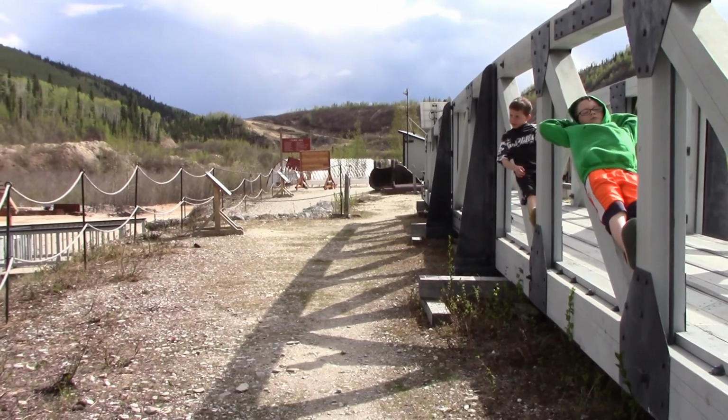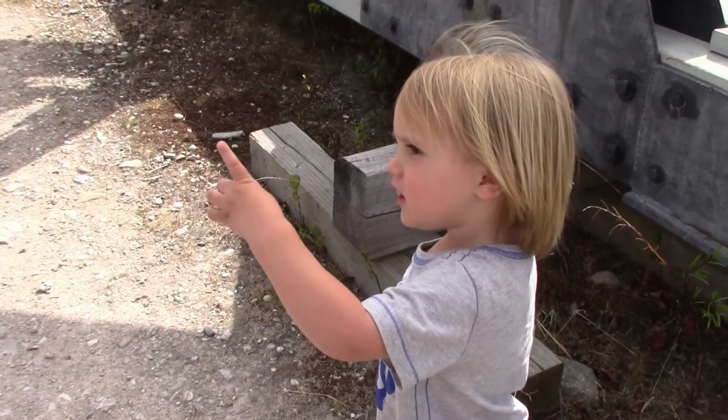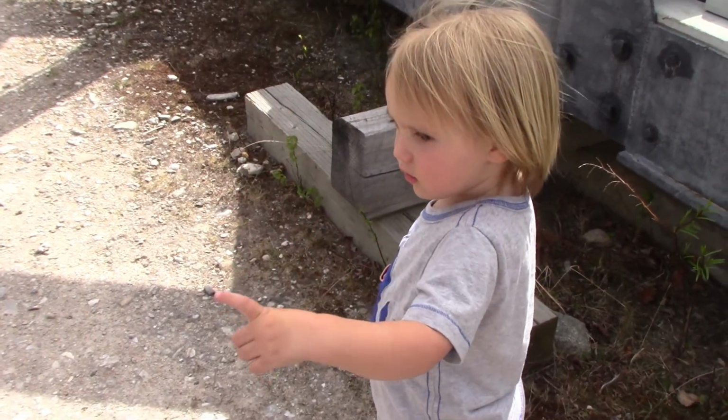Look at this baby falling down. It can go on the ship. Yeah, could it go on that ship? Yeah.